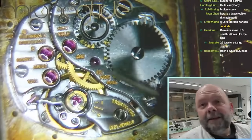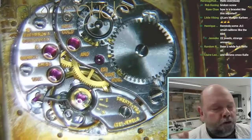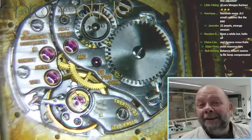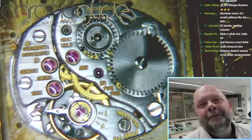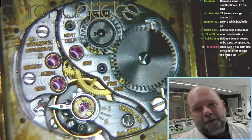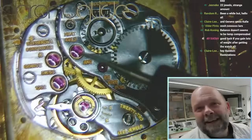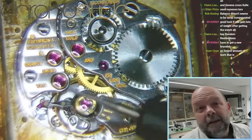So that is a bearing. And a rule of thumb, I'm quite aware there are some exceptions, but the higher level of amount of jewels, the better the quality. Not always, but as a rule of thumb, that will stand. So for just a hand-wound movement, 22 jewels. That is because they have capstones here. Lovely design.